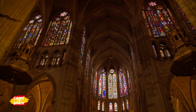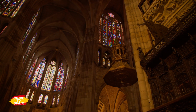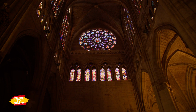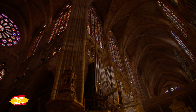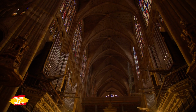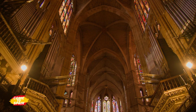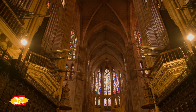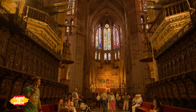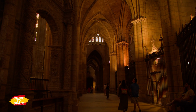The interior of the Cathedral of León is also a true masterpiece of Gothic art. It dazzles with its brightness, height, and delicacy. Upon entering, the visitor is greeted by a majestic space characterized by the verticality typical of Gothic style, which invites one to look up towards the high vaulted ceilings and feel a profound sense of spirituality.